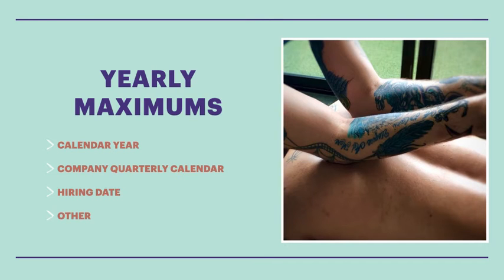Yearly maximums. Many extended healthcare benefit plans offer coverage over a calendar year, which means your benefits would renew each January. Some companies will base their coverage on their quarterly schedule, which may mean that your benefits renew on a different timeline. Other companies will base your yearly coverage as of your hiring date or your start date. Regardless, you will want to know when your plan renews so you can make the most out of your benefits package.